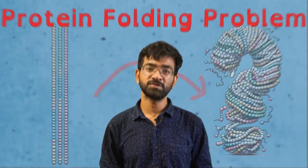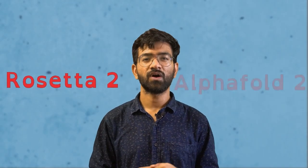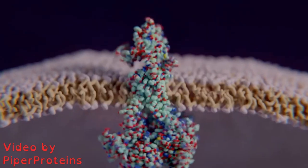But here is where it gets interesting and a bit tricky too. Knowing how a protein will look after its amino acids get linked is a million-dollar problem, also known as the protein folding problem. Scientists from many different fields are trying to solve this problem. Recently, using artificial intelligence tools like Rosetta 2 or AlphaFold 2, scientists have started getting some structural information of proteins. But the picture is still incomplete because proteins are not just static, they are vibrant. They are constantly wiggling around, going from one state to another.